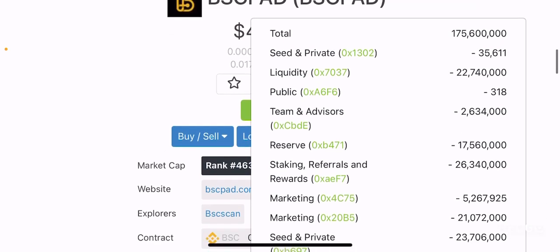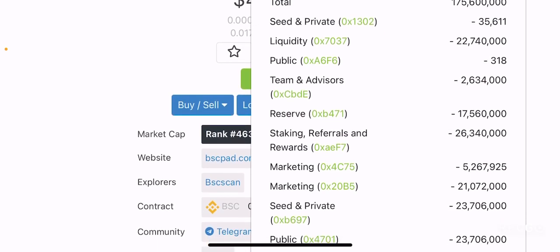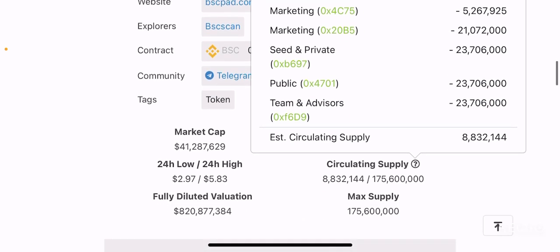So if you look at the token allocation, seed and private sale, 35,000 tokens were allocated for the seed and private sale. Liquidity was 22.7 million tokens is planning to be allocated for liquidity. For the public, it's going to be 318. For team and advisors, 2.6 million. For reserve, 17.5. Staking, referrals and rewards, 26.3 million. Marketing, 5.2 million. Another marketing, I don't know why they have it in two different categories, but it's 21 million. So overall, it's 26, 27 million in that range.